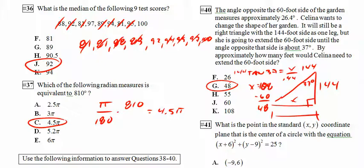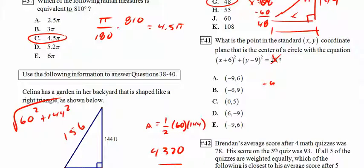What is the point? That's the center. Well, we don't care about this. We just want the center. That's -6, 9, because you flip the signs.